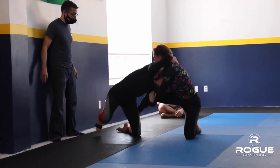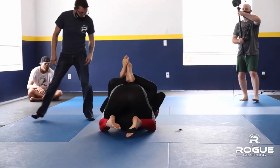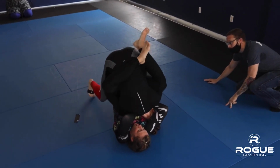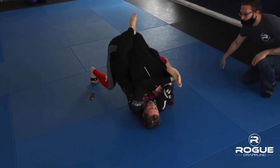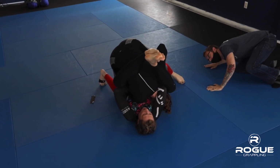But now as she comes up, Haley switches to a fully locked guillotine in the full guard, and this was still in the opening few minutes of the match. And like I said, this was the match of the tournament. This went, I think, around 21 minutes. And it was all action the whole time. Haley goes from a guillotine to a triangle. So, quite a string of submissions.